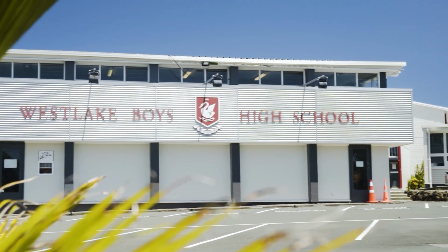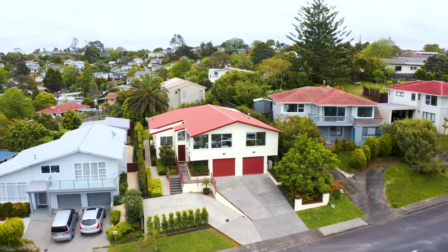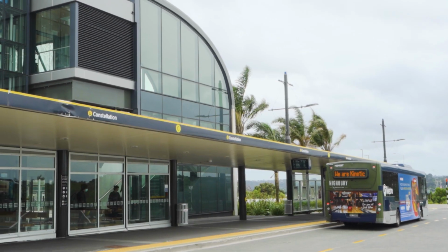Double Westlake zone, 675 square metres and views of the city, 218 square metres, 4 bedrooms, 2 living areas and a modern kitchen, easy access to the bus station and the motorway. This is a once-in-a-lifetime opportunity you won't want to miss.